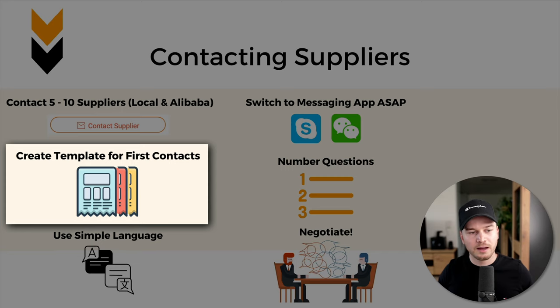The next thing is, again, like I said, you want to create a template for your first contact, so it's easy for you to just copy and paste it to all the other suppliers. That would also be a good option. What I wouldn't recommend is to just take some template that you can find online, because they have seen these templates a lot, and then they're just going to think that you're just another random person trying to sell some stuff online, and they want to work with big companies because that's where they make all the money. So you want to create your own template, and you want to write it as official as possible, and you want to sound like a legit company.